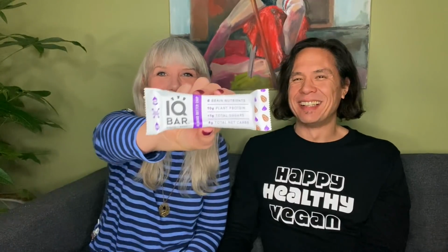Anyway, so this is the IQ Bar. Six brain nutrients, 10 grams of plant protein, 1 gram total sugar. That's what it says on here, yeah. 4 grams total net carbs. I want to see if they... it's kind of weird they wouldn't have a little bit more in the way of carbs, since glucose is our brain's primary fuel.